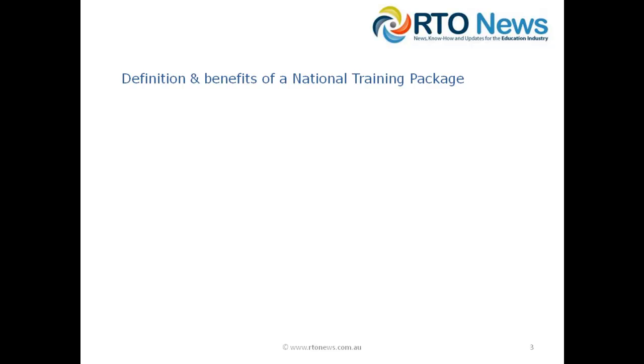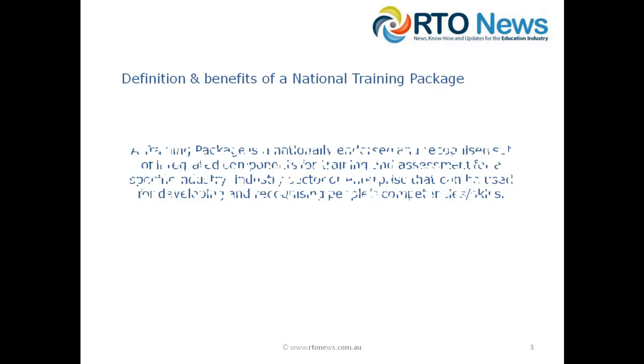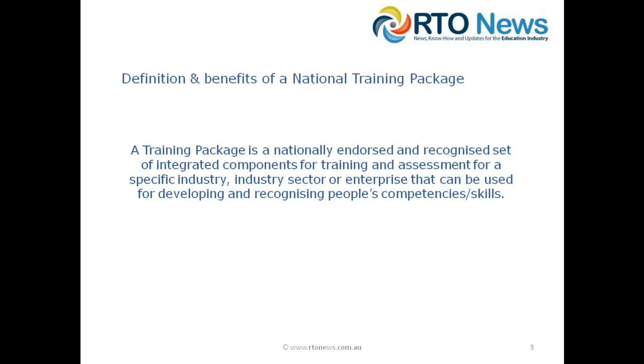The official definition of a national training package is: a training package is a nationally endorsed and recognised set of integrated components for training and assessment for a specific industry sector, or enterprise that can be used for developing and recognising people's competencies, or you could say skills.